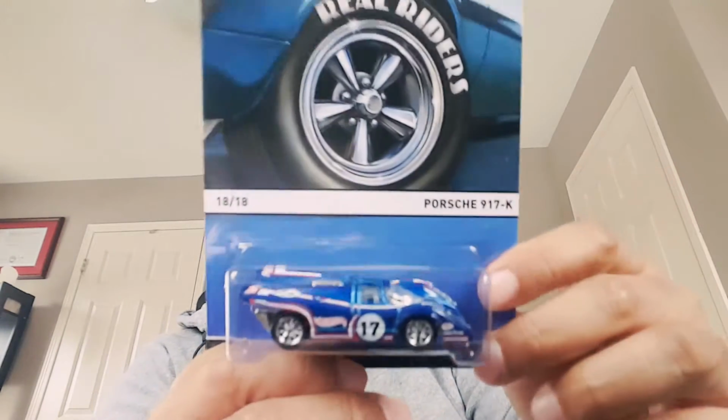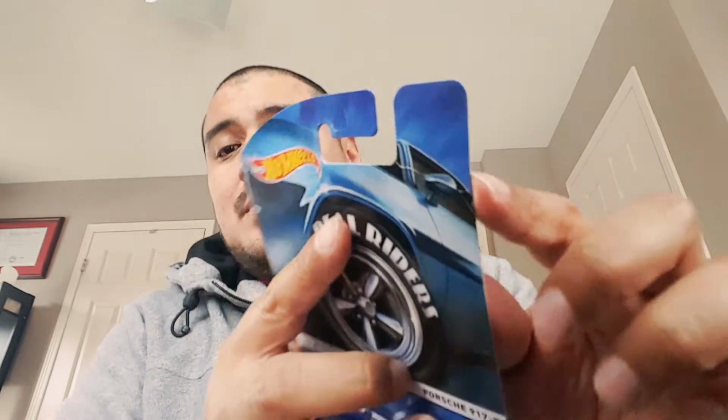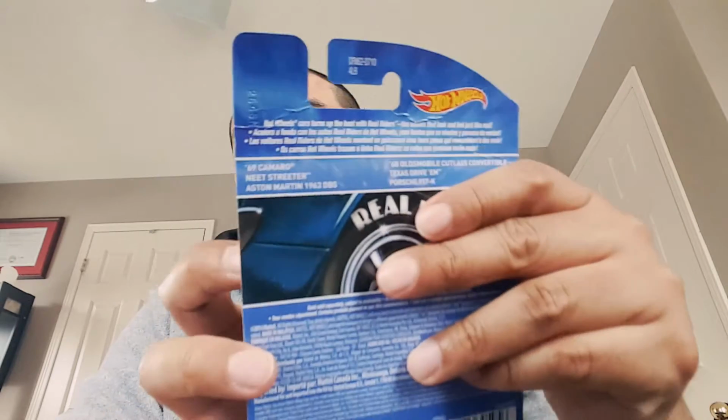So happy about that. And then my final stop was a Walgreens, much closer to the Ontario side. I was maybe like within 10 minutes of hitting Ontario, and I found the Porsche 917K on the pegs. They probably left it behind because it has a warped card. You can see there's a crease right here.